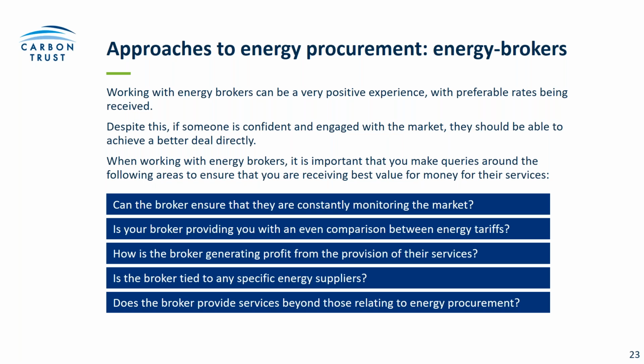When working with energy brokers, we do think that there are a few key questions that you should ask them to essentially sense check and run a litmus test on how good the services they're providing you with are. So the first question would be, can the broker assure you that they are constantly monitoring the market? Is the quote that you receive from them the best out there? Or could you actually find a better quote yourself?